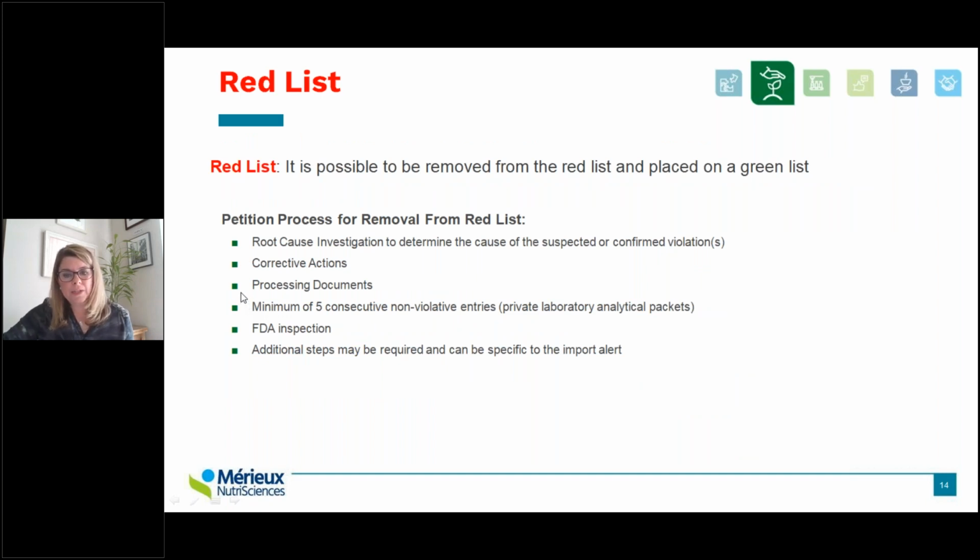So once you're on the red list, is it possible to be removed from the red list? Yes, it is. And you can go to a green list. And we will talk about the green list in the next slides. But you can get off the red list. So it's going to be the international manufacturers that are listed on these lists. There are steps to be removed from the list. As a third-party lab, we do not help with the petition process. So you would file a petition with FDA.